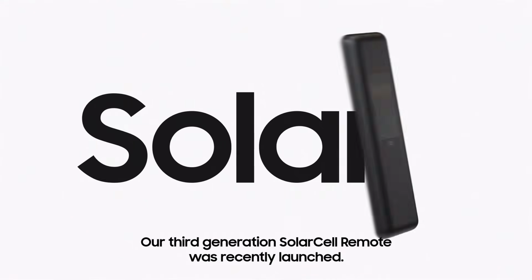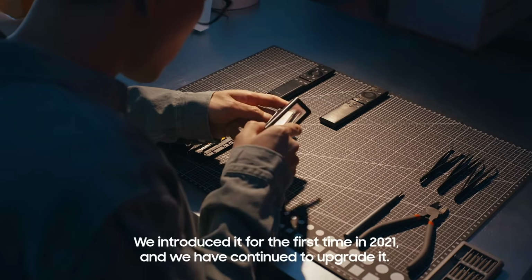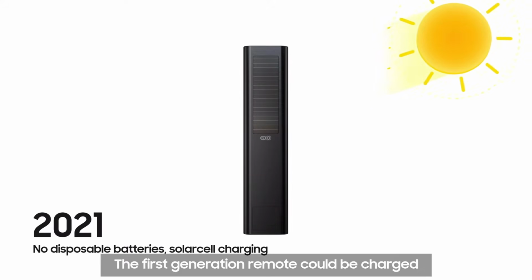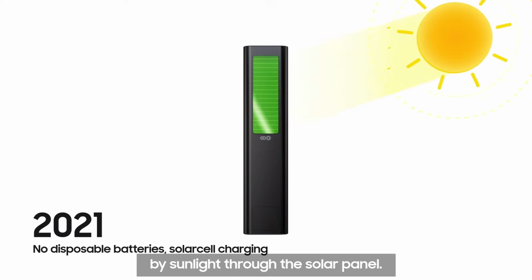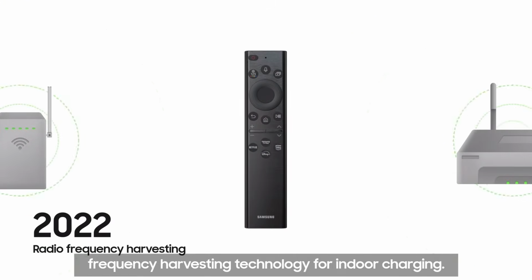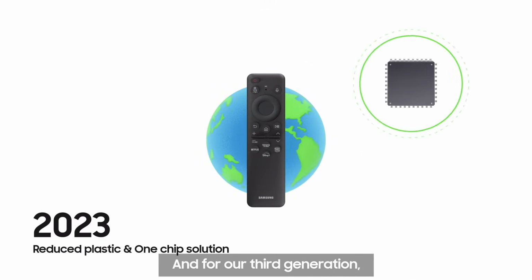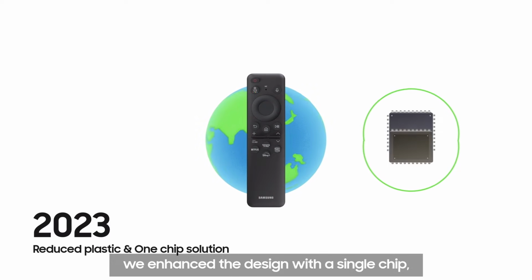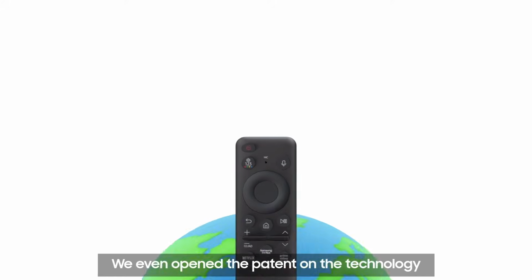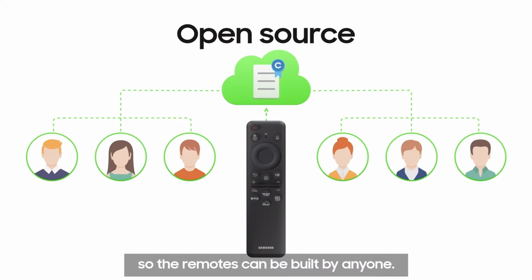Our third generation solar cell remote was recently launched. We introduced it for the first time in 2021, and we have continued to upgrade it. The first generation remote could be charged by sunlight through the solar panel. The second generation used radio frequency harvesting technology for indoor charging. And for our third generation, we enhanced the design with a single chip, using fewer materials and making it more compact. We even opened the patent on the technology, so the remotes can be built by anyone.